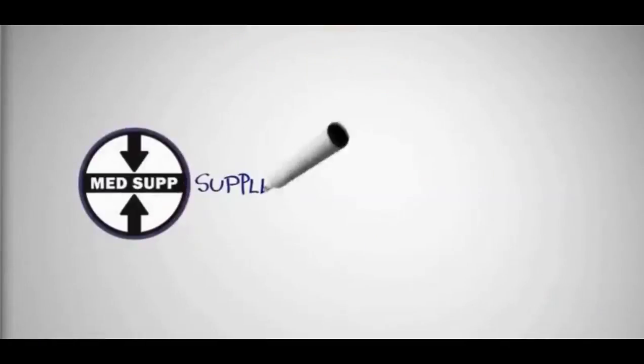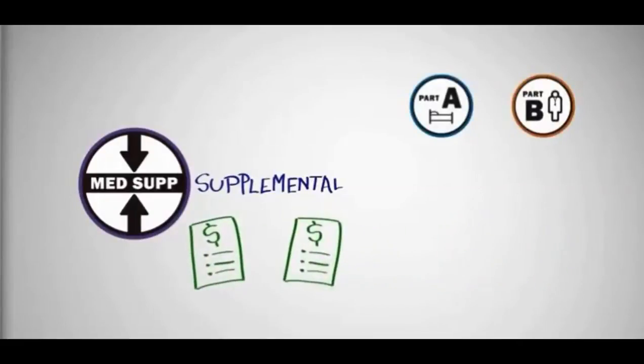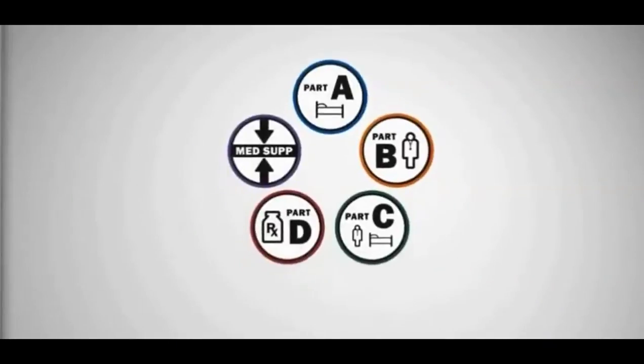You can also buy a supplemental policy if you want. They're called that because they cover some of the costs not included in A or B. Well, there you go. Those are the basics.